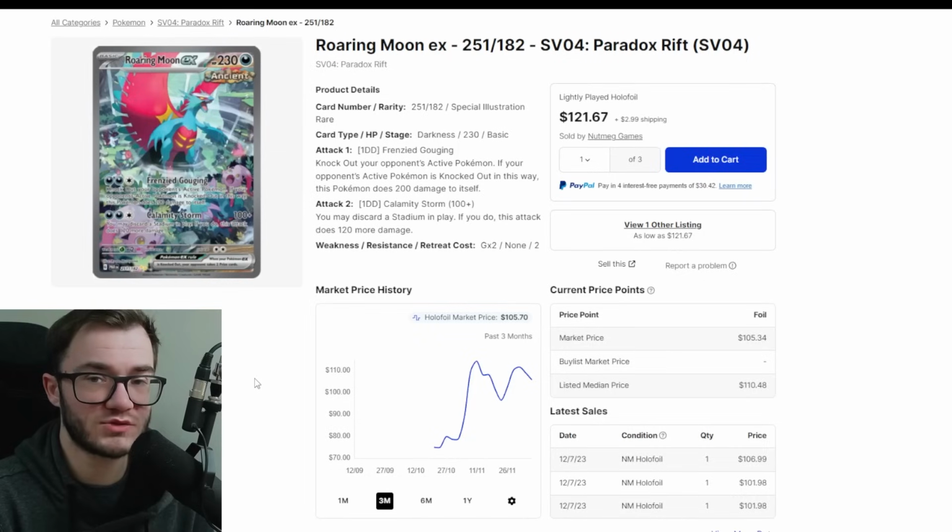But we have to keep an eye on this one. This might be a good one to get and a good one to look out for. I do feel like Paradox Rift is a set where it's going to be tough to keep these card values low, just because it's not really a set that people are cracking open and enjoying that much. So it'll be interesting to see.